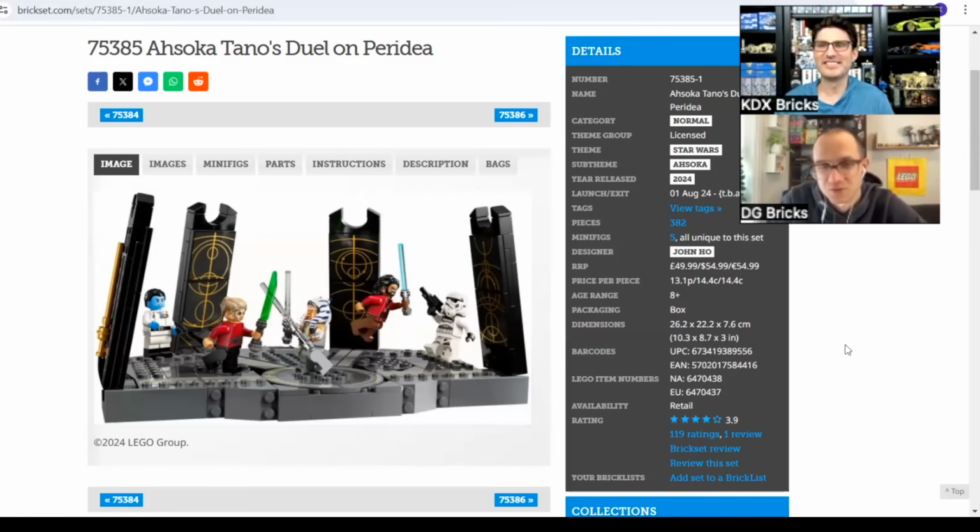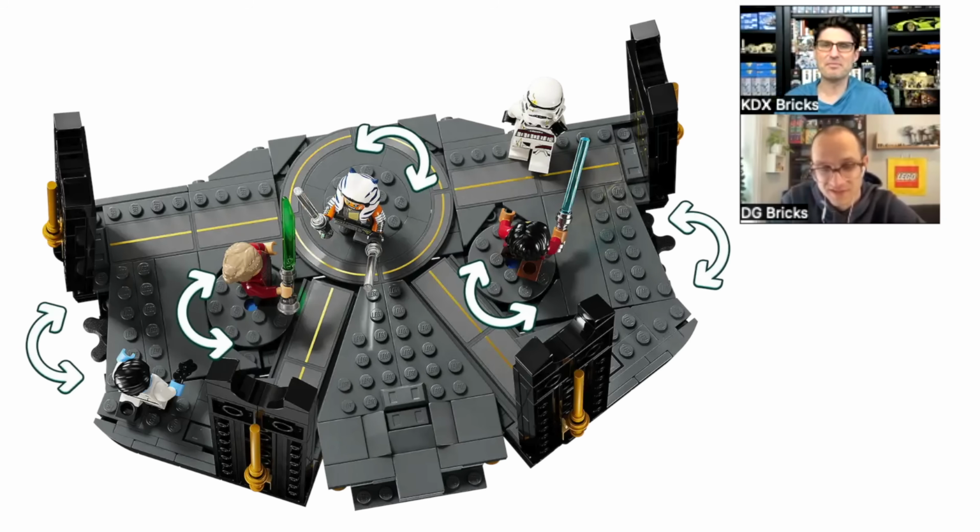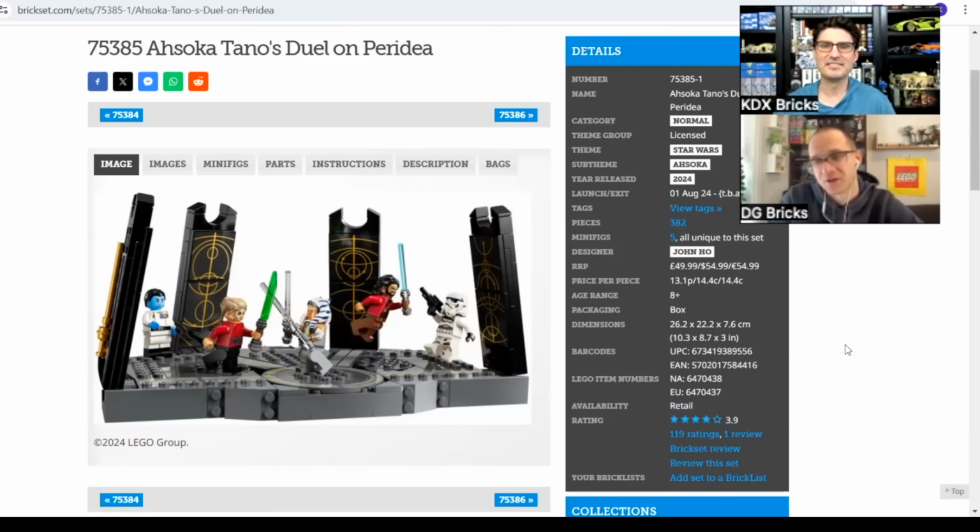75385 Ahsoka Tano's Duel on Peridea. This is just ridiculous. 382 parts. Where do they even go in this build? What even is this build? It's a platform with four large canopy parts with stickers on them, and it's a minifigure pack. Five figs, all unique. $55. Highway robbery. Hot take: I actually like this set.